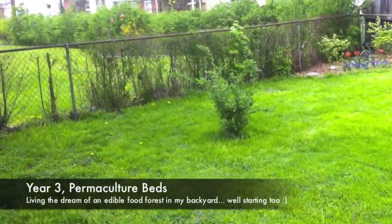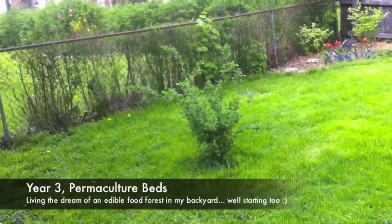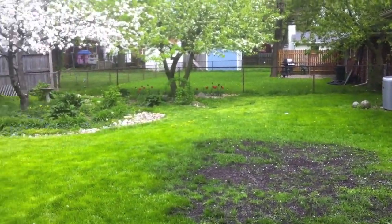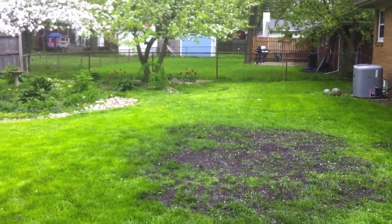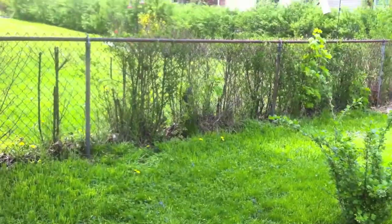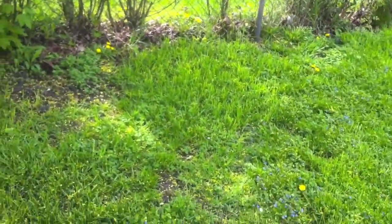Hey everybody, I wanted to take a second while things were in bloom to give you a tour of the backyard. Not a lot has changed. I mean, my back's kind of slowed us down, but I did want to show you what year 3 in the late spring, early summer looks like.